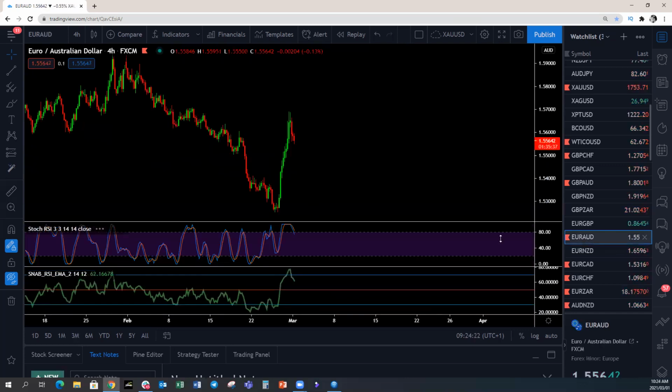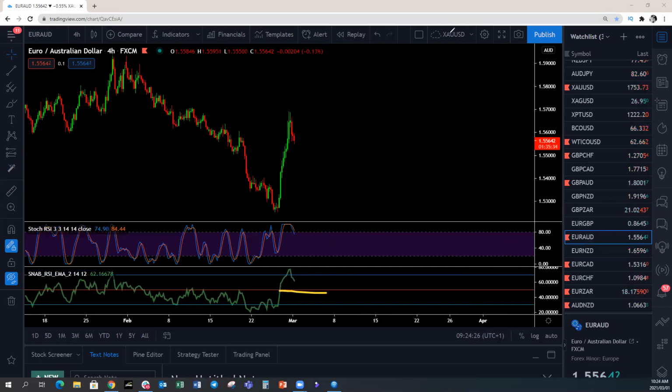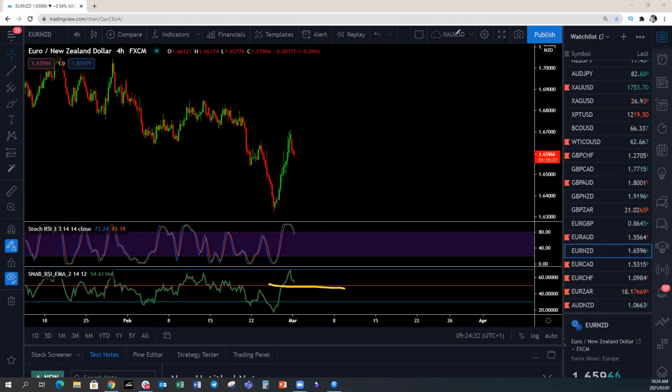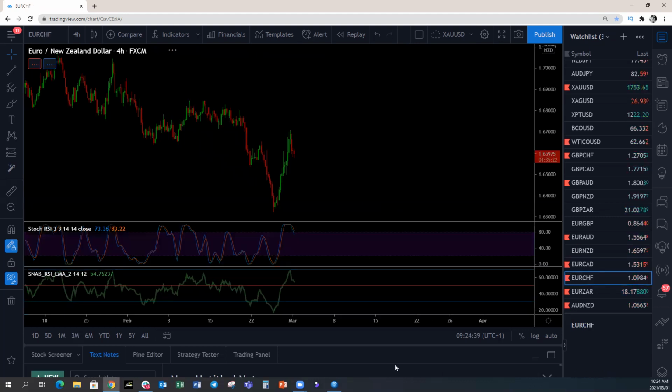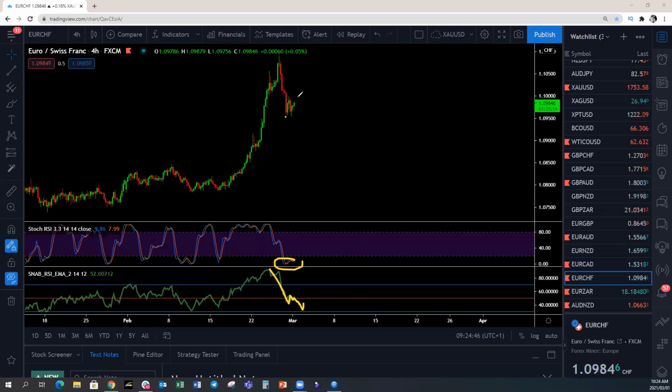Let's look at EuroAUD again. Okay, so EuroAUD has not dipped below 50, so that's not a strong move to the downside, and EuroNZD also not showing downside below 50. So let's see how this is going to play out. EuroCAD, however, is below 50. EuroCHF showing us downside. We are at the bottom here. If this starts going below 50, this can be doing this structure.